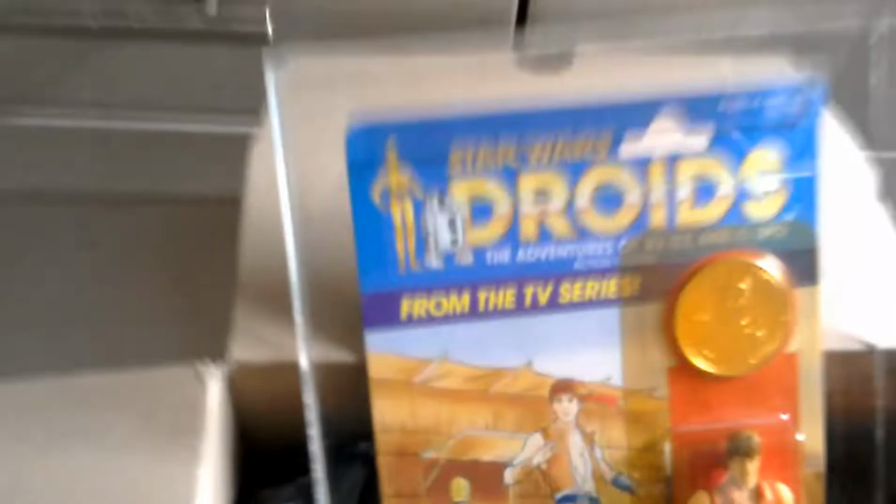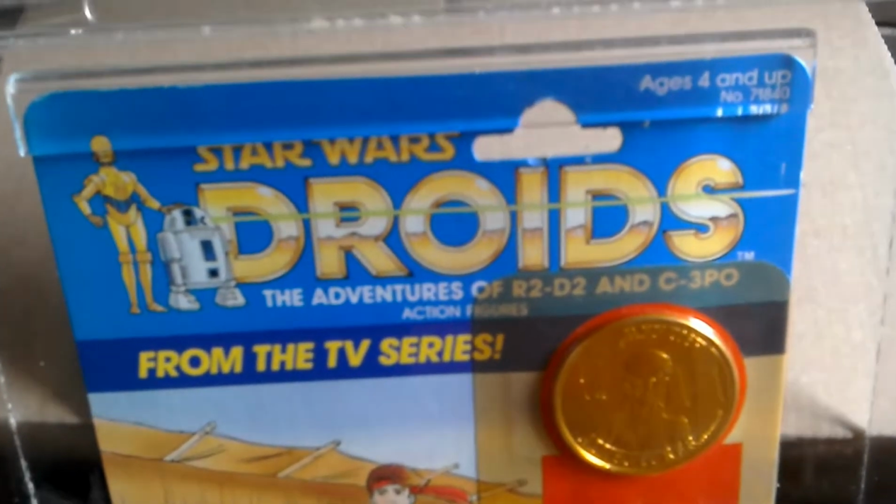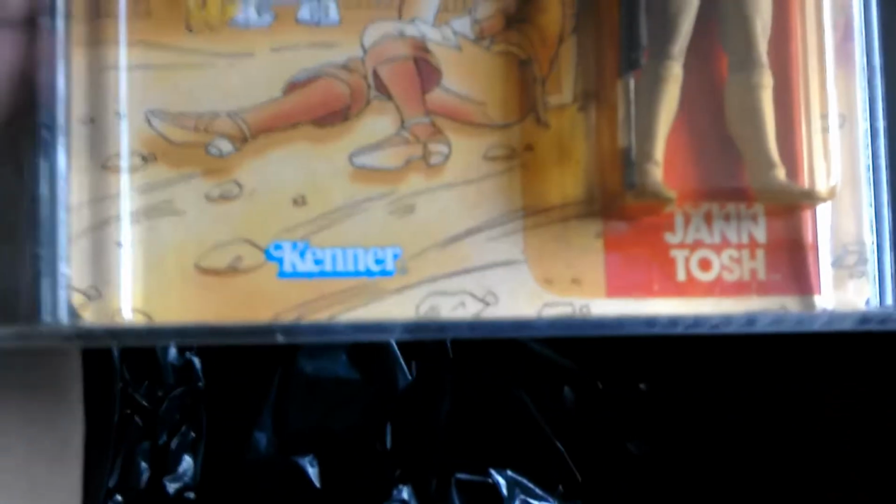There's 12 figures in this series, and some of them are really hard, near impossible to get, that being the Boba Fett. But some are more, you know, you're good. Let me just put this there. You can see a picture of C3PO and R2D2. There, got it out of the box. So now you can see it better. So it's UKG graded. It's Jan Tosh.